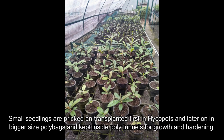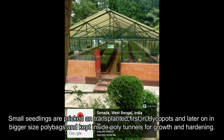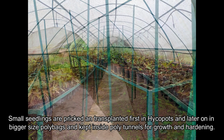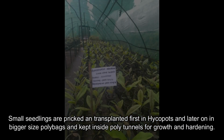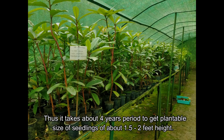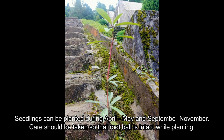Small seedlings are pricked from mother beds and transplanted in 300 cc hycopots and kept inside polytunnels for about 2 years. Thereafter, the seedlings are retransplanted in bigger polybags of 8 inch by 10 inch size and kept inside agronet for growth and hardening for another 2 years. Thus, it takes about 4 years in the nursery to get plantable size seedlings of about 1.5 to 2 feet height. Seedlings can be planted during April-May and also during September-November at about 2.5 meter by 2.5 meter spacing.